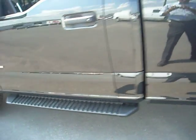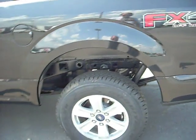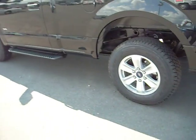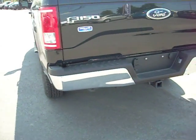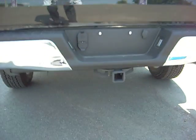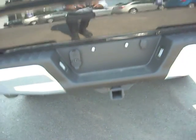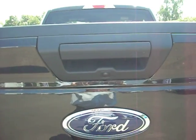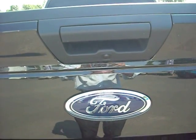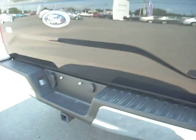Gorgeous for stepping up into the cab via four-wheel drive. Four-wheel drive trucks are great for on-road or off-road. Great sturdy rear bumper, faced in chrome, complete with a full trailer tow package. You notice there's no key here. That means that you unlock and lock your tailgate when you unlock and lock your doors. It also features a rear view camera, so you can see behind you as you put it in reverse.